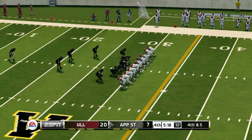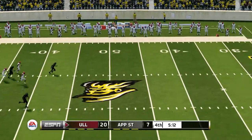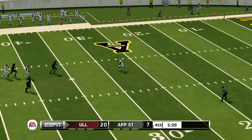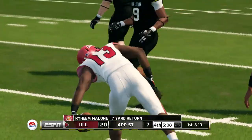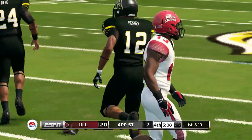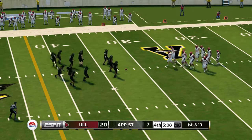And watch out. They're going to bring the heat right here. And this one is a beauty. Tackle at the 32. So he got a little on that return. Well, Brad, early it looked like there was an opening there, but the seam closed quickly. It's going to be interesting to see how the action shakes out in this series.